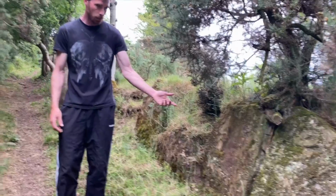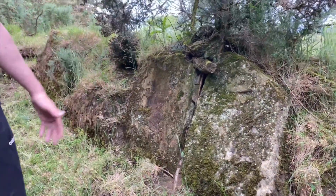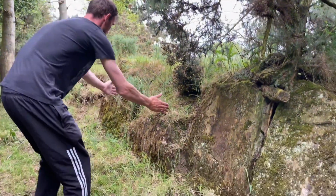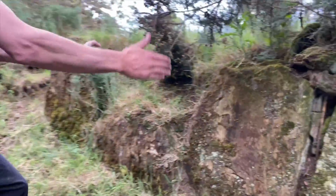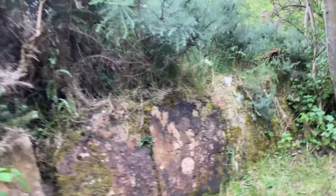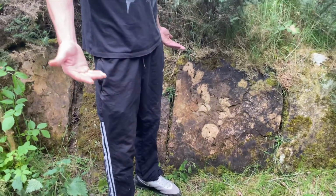Right guys, walking around the hill we've discovered these huge blocks. People can say it's natural, but look at the spacing between each one. To me, that's work by man's hands. And over here, just to give you a comparison, these blocks are probably about 3 feet high, 2.5 feet high.